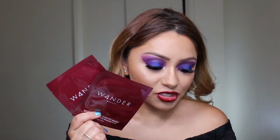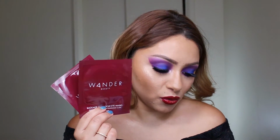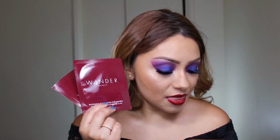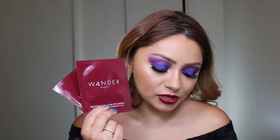This is the Baggage Claim Gold Eye Mask by Wander Beauty. A set of individually packaged gold foil eye masks to brighten, hydrate, and reduce the appearance of dark circles. Experience 3 innovative layers of luxury with Baggage Claim Gold Eye Mask. So these retail for $25 in a pack of 6. In this box, we got 3 of them.